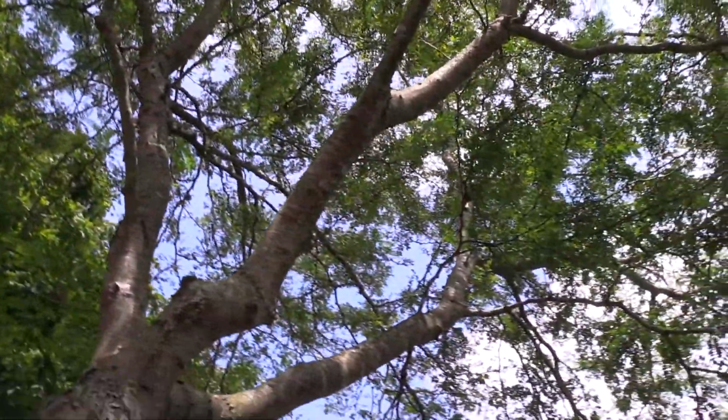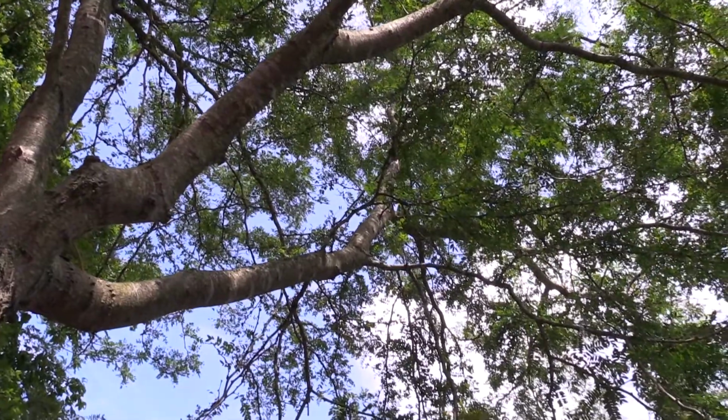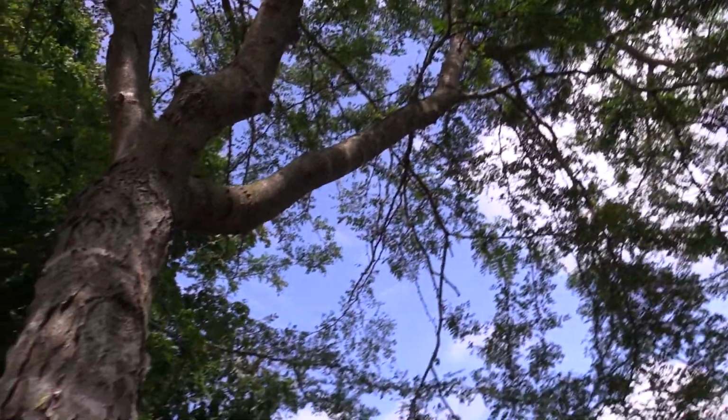Okay, this tree is called a thornless honey locust. Now, there's a lot of honey locusts out there. The native honey locust has thorns. It has nasty thorns. Don't buy that. That actually becomes a danger for us. It becomes very dangerous for us. But the thornless honey locusts are wonderful.